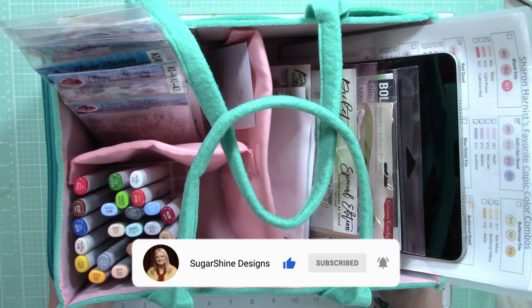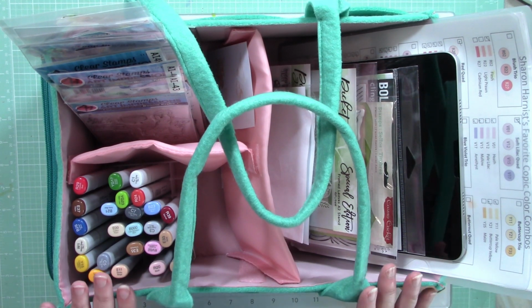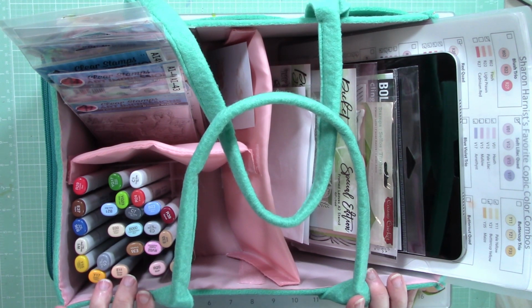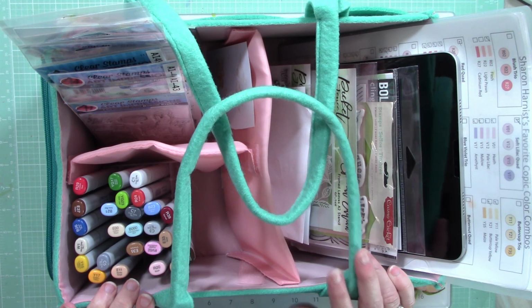Alright, so let's get talking. This is a bag I wanted to show you first of all. This was the bag I took with me camping over the weekend. It is now late Sunday afternoon and I apologize because this is going out a lot later than I normally do on Sundays. But we went camping.